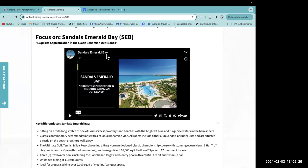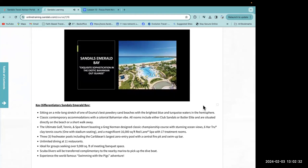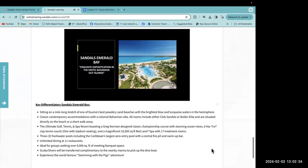So let's focus on the Sandals Emerald Bay. Sandals Emerald Bay, exquisite sophistication in the exotic Bahamian out island of Great Exuma. This incredible resort sits on a pristine mile-long powdery white sand beach with a panoramic view of some of the most amazing blue waters in this hemisphere. It boasts a swim-up pool bar that is 1/2 acre in size, making it the largest zero-entry pool in the Caribbean.